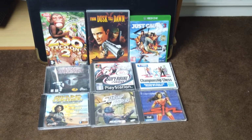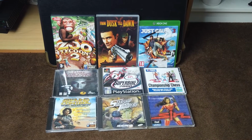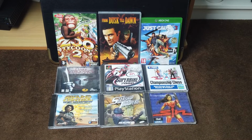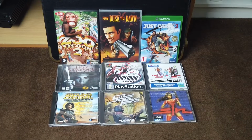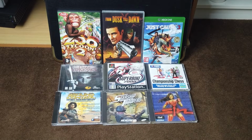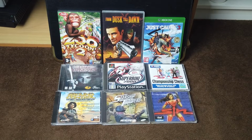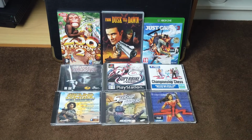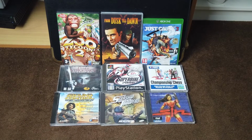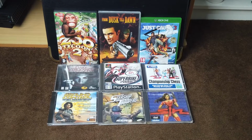And with all that being said, let's actually have a look at the haul that I got today. Now, as you can see, two lots of DVD PC games, Zoo Tycoon 2 and From Dusk Till Dawn. I just thought these were real interesting to see. I didn't know there was a From Dusk Till Dawn game, so it'd be interesting to see that. Just Cause 3 for the Xbox One, and 6 CD jewel case type games. Dark Vengeance, we got Super Bike 2000 for the PlayStation, Championship Chess, Ground Control Expansion, Starship Troopers and Sin.